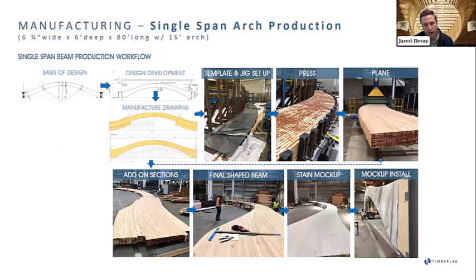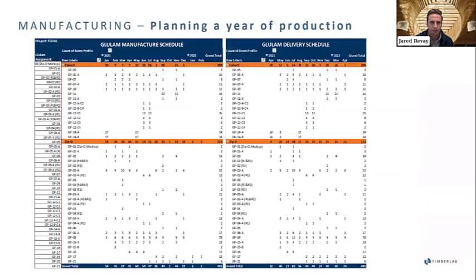And what that process entailed was developing the drawings and the plans to get there, but going a step further and actually making laser cut guided sheet metal shapes to help set up the jig in which these were going to be pressed in to ensure we're going to get that exact shape. And following through on those add-on sections, how those sections got cut, then stained, and then this was the mock-up of that install.